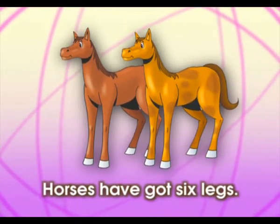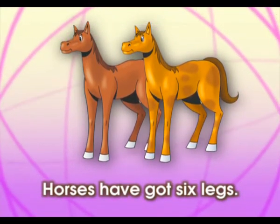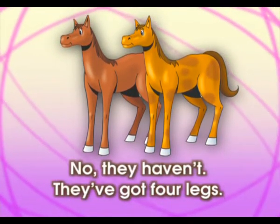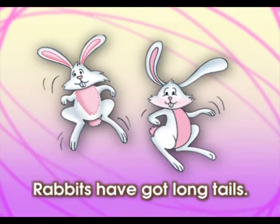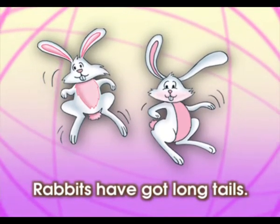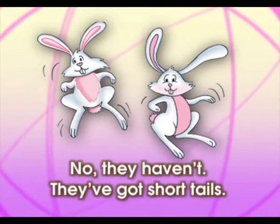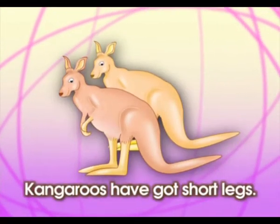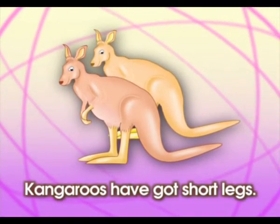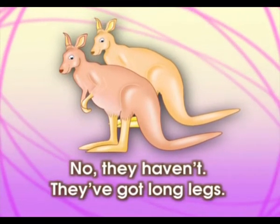Horses have got six legs. No, they haven't. They've got four legs. Rabbits have got long tails. No, they haven't. They've got short tails. Kangaroos have got short legs. No, they haven't. They've got long legs.